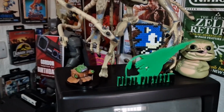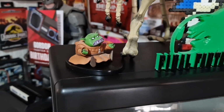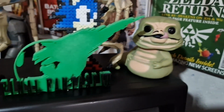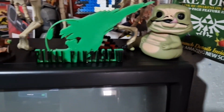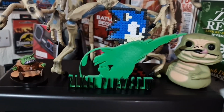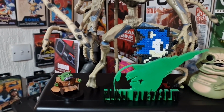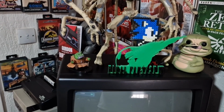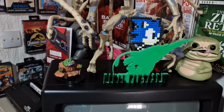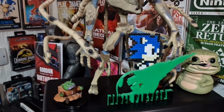On top here, we've got a wee Dragon Quest guy. That was from Eddie. We've got Jabba the Hutt Pop from Boss Bahaha. This Final Fantasy sign came from, I always forget his name, man. But he made that Gib84 sign as well. He's on Facebook, he does a lot of 3D printing. Oh, that's so annoying. And that's Sonic from Lodgy Retro as well.